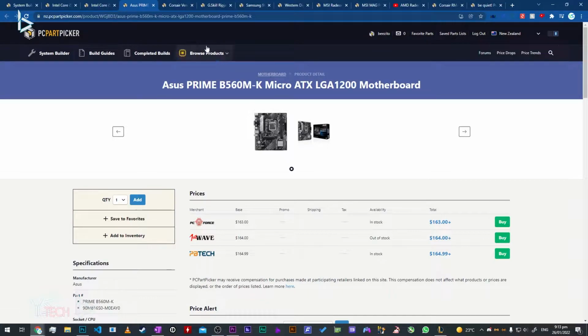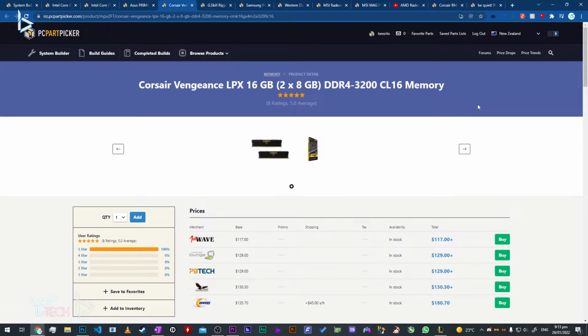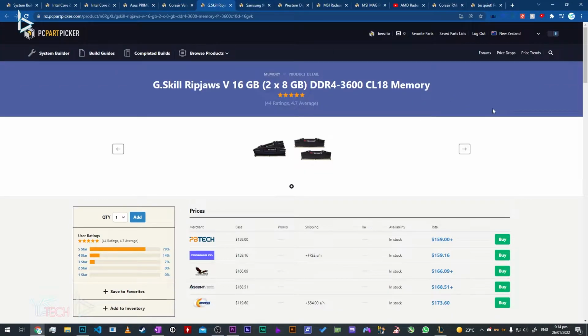So now we have some options for RAM. My first option here is the Corsair Vengeance LPX 16 gigs DDR4 3200 CL16, comes at $117 from First Wave or $129 from Computer Lounge. Now the second option is the G.Skill Ripjaws 16 gig kit of DDR4 3600 CL18 RAM for about $159 from PB Tech. Now either one will do perfectly fine.